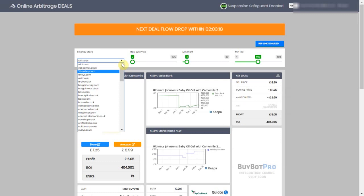This is particularly useful if, say, you are ordering from Tesco and you need a few extra leads to meet the minimum order requirements. You can just come into Online Arbitrage Deals, search via Tesco, and it will give you an extra few leads.